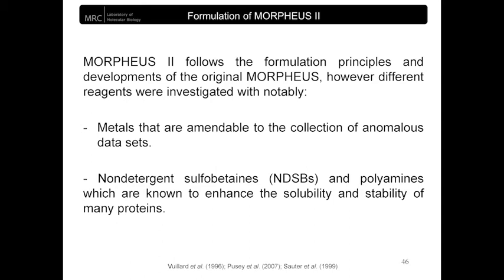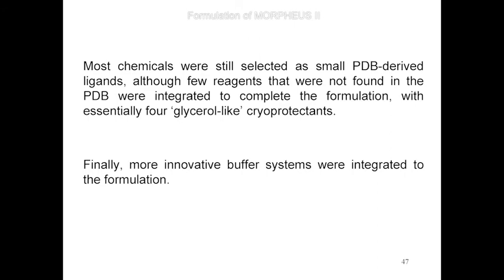Non-detergent sulfobetaines and polyamines, which are known to enhance the solubility and stability of many proteins, were also investigated. Most chemicals were still selected as small PDB-derived ligands, although few reagents that were not found in the PDB were integrated to complete the formulation, with essentially 4 glycerol-like cryoprotectants. Finally, more innovative buffer systems were integrated to the formulation.